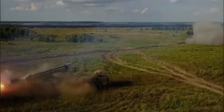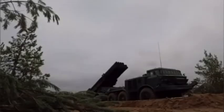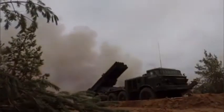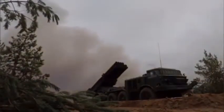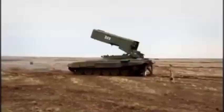The Tornado multiple rocket launcher is designed to provide a massive artillery strike against enemy targets, making it a powerful asset in any conflict. Zoom out on the military base and soldiers standing guard. The launcher can be mounted on a variety of vehicles, including trucks and tanks, providing flexibility in its deployment. Its advanced fire control system enables precise targeting, ensuring accuracy in every shot fired.